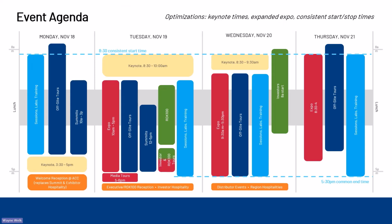So the event agenda, a little bit of a different slide here. Normally we've been showing it oriented horizontally versus vertically, but basically it's a 4-day event. Starts on Monday, November the 18th. On that Monday, there will be some sessions and some labs, as well as some offsite tours. So one of the things they've added, starting last year, is some factory visits of some of the customers that are using the Rockwell Automation products. So that's always interesting to do those offsite tours.